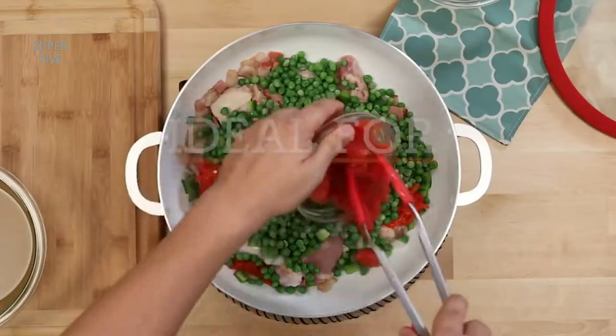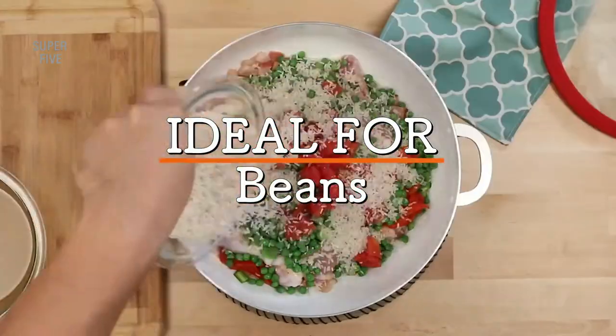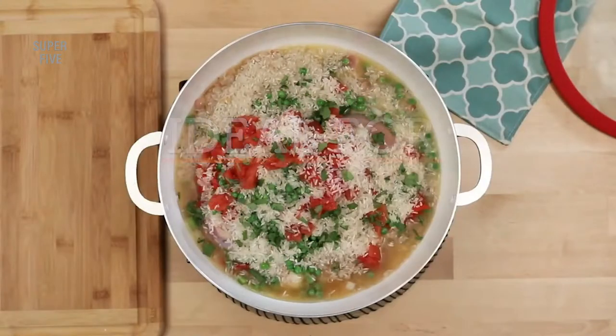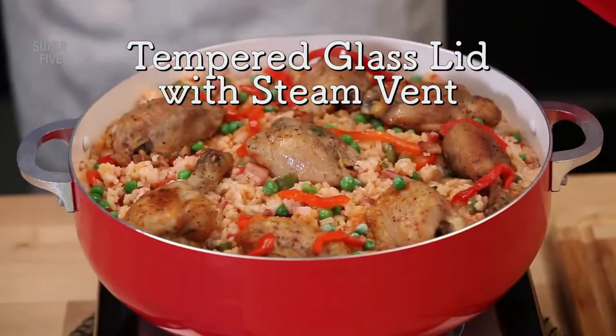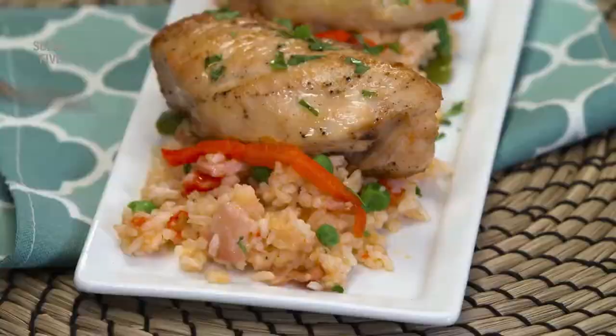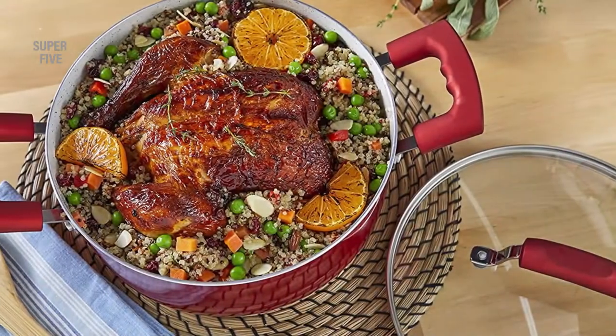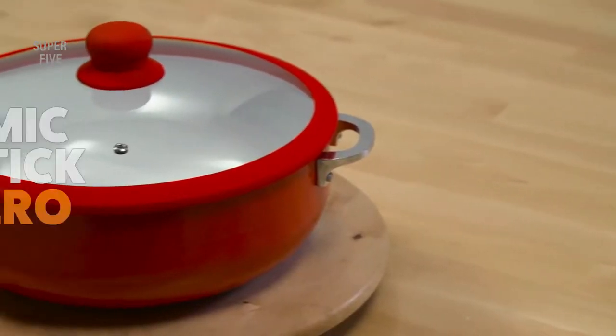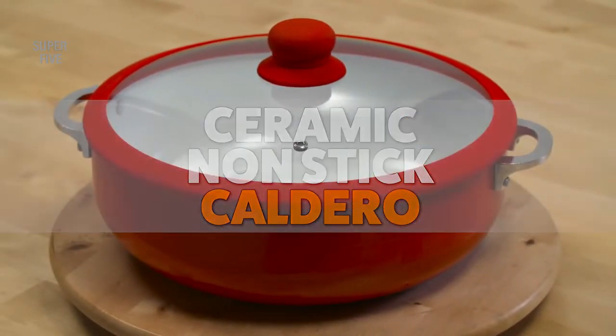The unit also comes with 2 large-sized handles. Due to the ergonomic design of the handles, you can effortlessly move it around while cooking. Nonetheless, you will find 2 layers of non-stick coating inside. And there will be a top marble layer. Together, these coatings will ensure you can quickly get the foods to release.